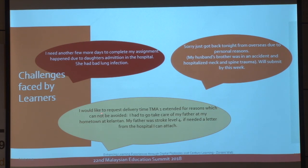Last one. I would like to request the delivery time for TMA 1 be extended for reasons which cannot be avoided. I had to go take care of my father at my hometown, Kelantan. Kelantan is a state in Malaysia. My father has stroke level 4. If needed, a letter from the hospital, I can attach.